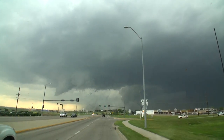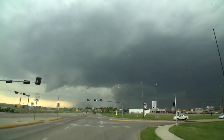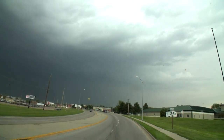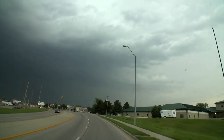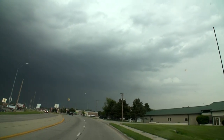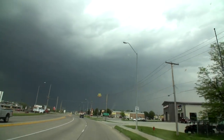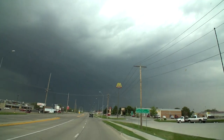Oh, there's a funnel there. Look at it. Right to the right of the skid. Maybe a couple of them trying to form. All right, we're northbound on 83. Looks like we have another funnel. Sure do. Maybe this will come down all the way.